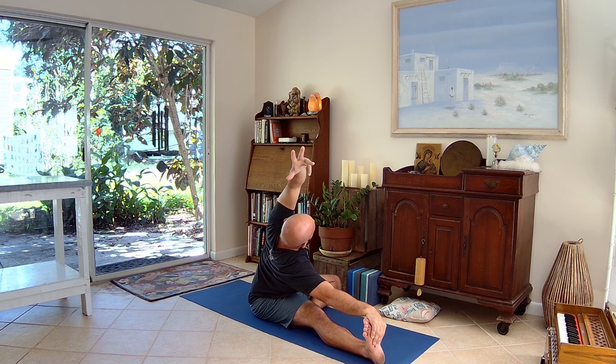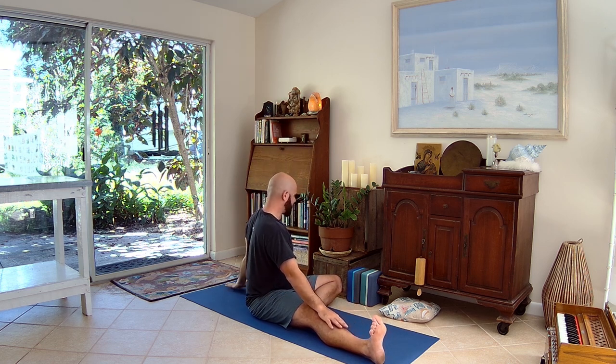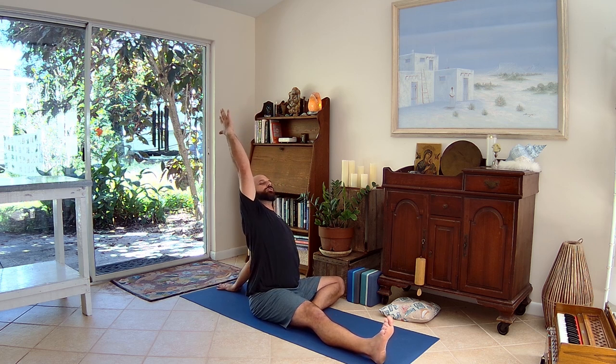One more breath in and out. As you inhale, rising back up, letting your left hand come down behind you, right arm opening up, maybe letting your chest lift and open.